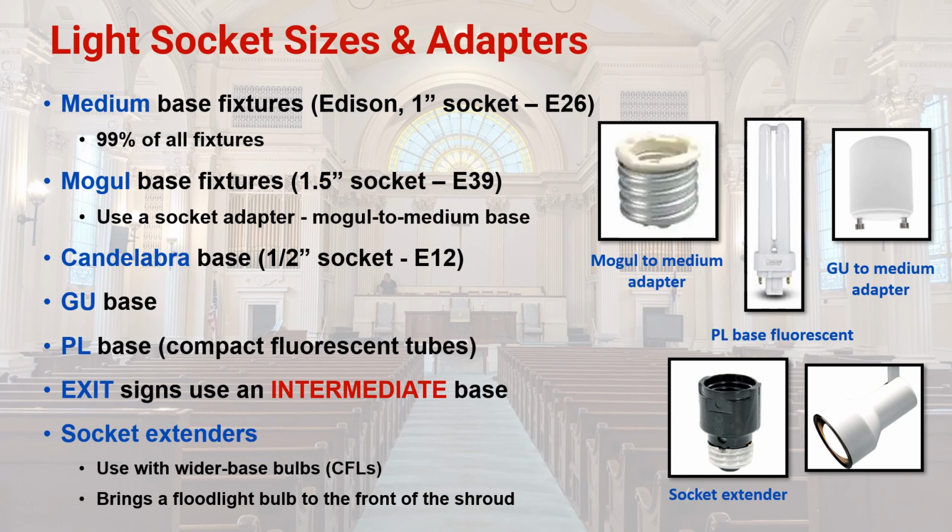So just some quick information on light socket sizes. 99% of all fixtures in North America are medium base fixtures. They've also been called Edison base, but it's a 1-inch socket. In metric terms, it's called an E26 base, or medium base. There's also the mogul base I just talked about, 1.5-inch socket. That is called an E39 base.